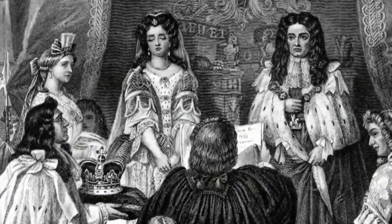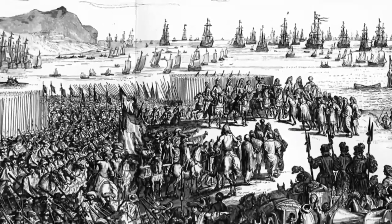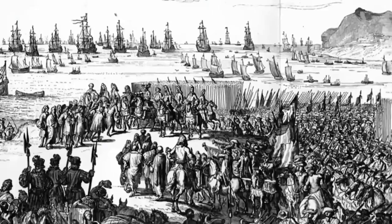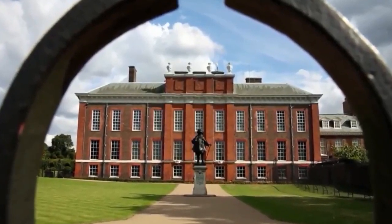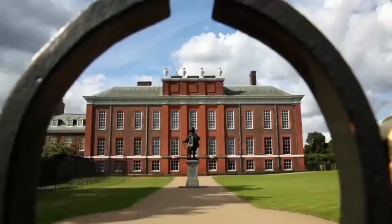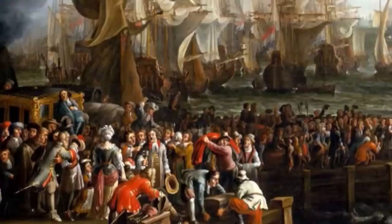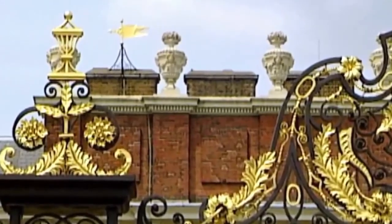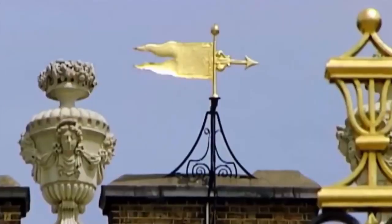These were turbulent times. Crucial battles were being won and lost on the high seas. Everyone was looking for an advantage, and this unassuming weather vane would become William's secret weapon. He had his navy out at battle, and by knowing what direction the wind was blowing in, he'd know whether the battle would go in his favour or against him. But it's what lies beneath this weather vane that makes it one of a kind.